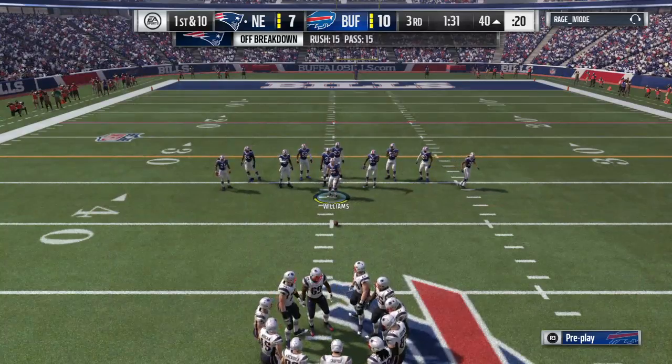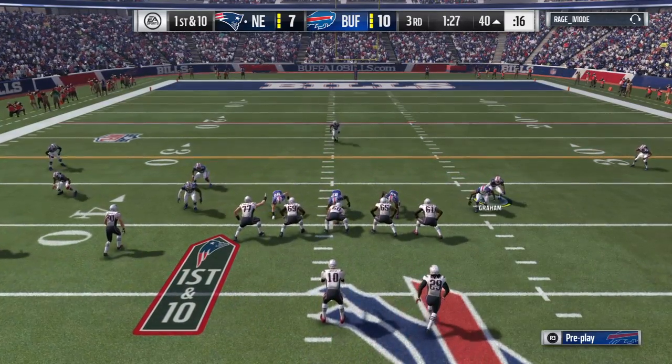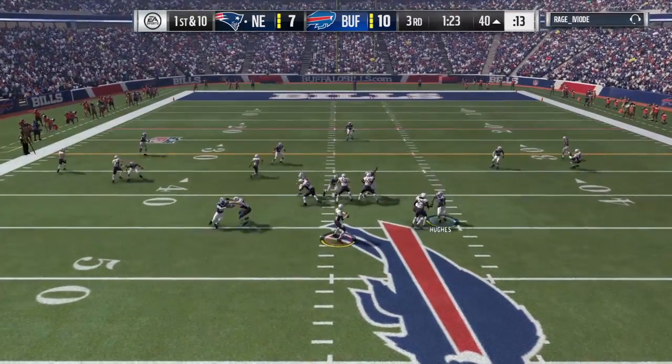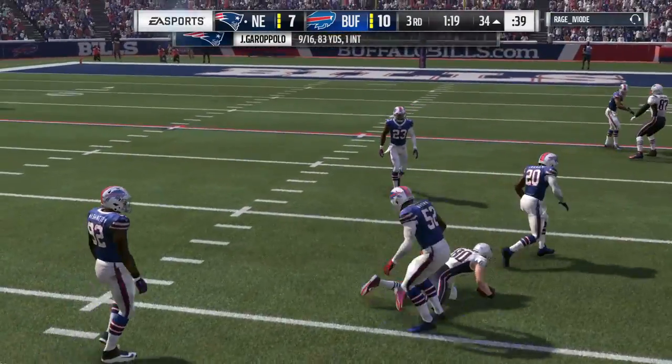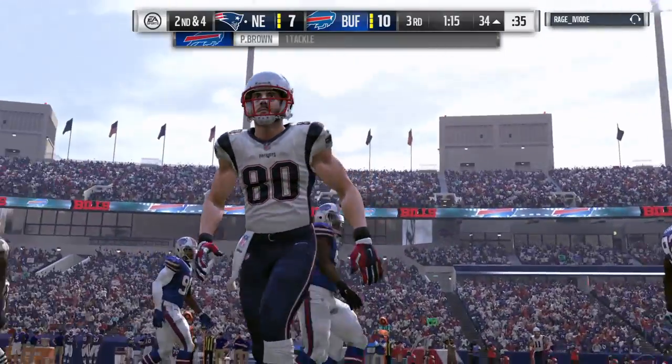So here we go, 1st and 10 now. Garoppolo. Over the middle, it's Amendola. And they'll be inside the 35 now at the 34-yard line.